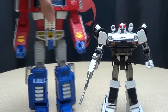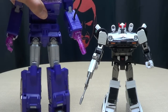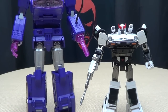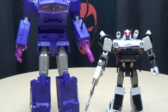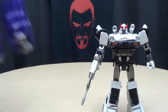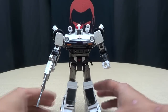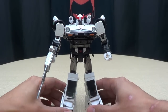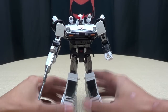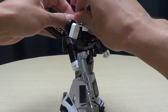There you have that. And just for the heck of it, just because he's here, there he is with Quick Wave. You can see how they look together. So there you have that. All your official and non-official Masterpiece comparisons. But yeah, as far as PROWL goes, amazing figure. Definitely worth your time, worth the money. This thing is awesome. Just so awesome.